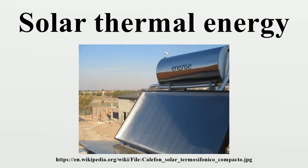Unglazed transpired collectors are perforated sun-facing walls used for preheating ventilation air. UTCs can raise the incoming air temperature up to 22 degrees Celsius and deliver outlet temperatures of 45 to 60 degrees Celsius. The short payback period of transpired collectors makes them a more cost-effective alternative to glazed collection systems. As of 2009, over 1,500 systems with a combined collector area of 300,000 square meters had been installed worldwide.